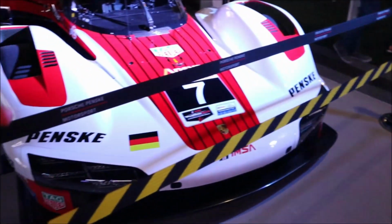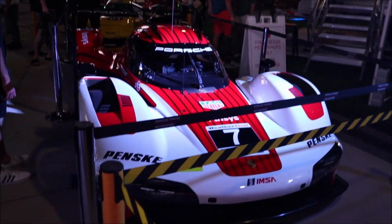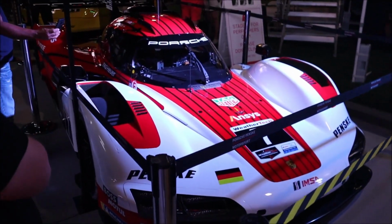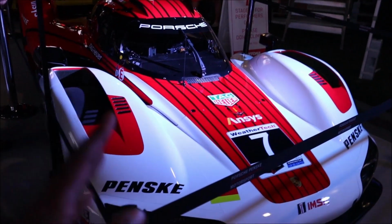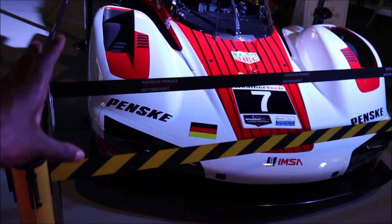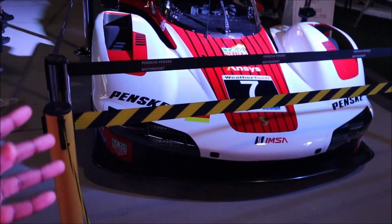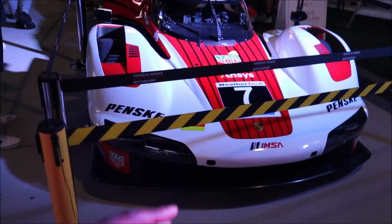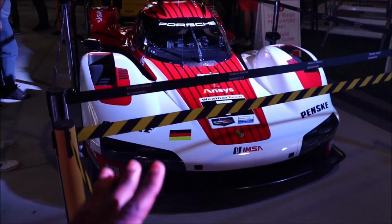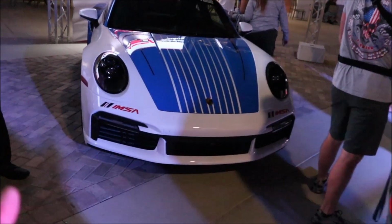Now, Porsche's GTP car right here. Beautiful livery in white and red. Looks like red being the dominant color behind white, but yeah, this again looks really cool. It doesn't strike me as much as Cadillac's. I think theirs is a little bit more radical, but this does scream Porsche when it comes to the design livery. You can see up front, it kind of gives off the Porsche vibes around the wheel wells and the fenders. Makes me think of Porsche when I see it, without even seeing the script up there. So looks really good. We'll kind of go around the corner here because we do have another Porsche here.